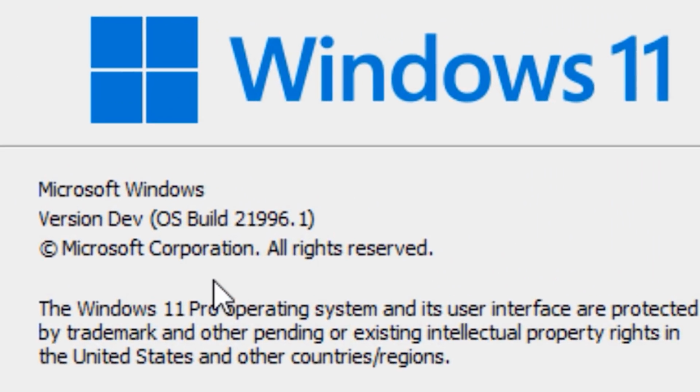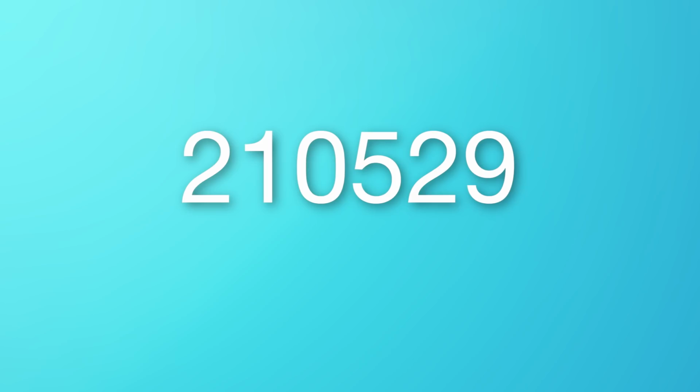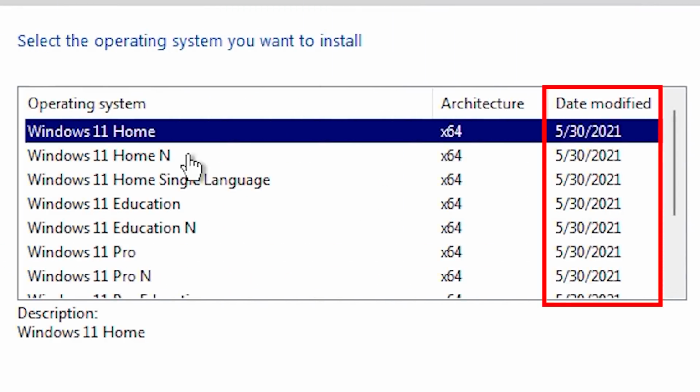So this leaked build is build number 21996 and its release number is 210529. From my understanding, you can essentially think of the build like the version number, and the release, I'm not super sure what that is, but I believe it has to do with the date of when it was compiled. For example, 210529 corresponds to 2021 May 29th, and that pretty much lines up with the May 30th date that's in the installer that you'll see in a second, so that kind of makes sense.